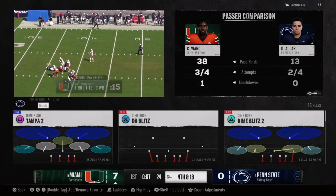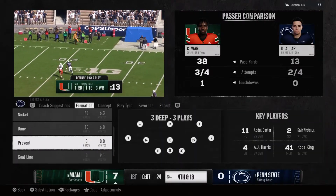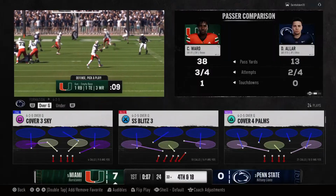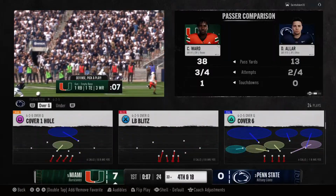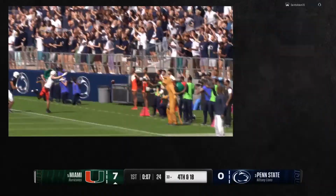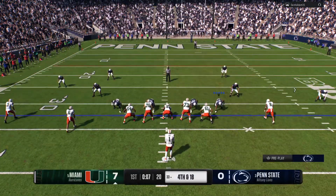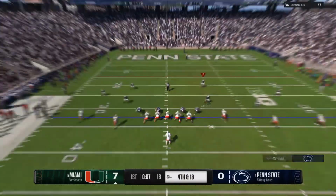Hey, it's an incompletion, but it's a nice job by the quarterback. I know it didn't pan out, but the most important thing is he didn't turn the football over, and he didn't take a sack. It'll give your kicker a chance to put some points on the board if they opt for the field goal here on 4th down. The offense will line up. Chance for a couple more plays before the end of the quarter.